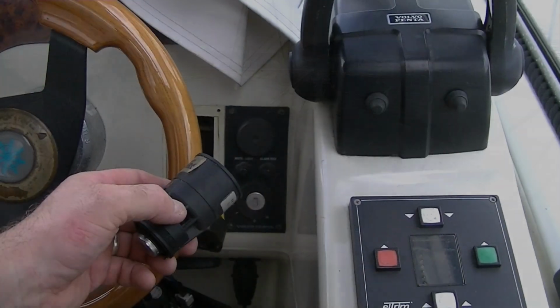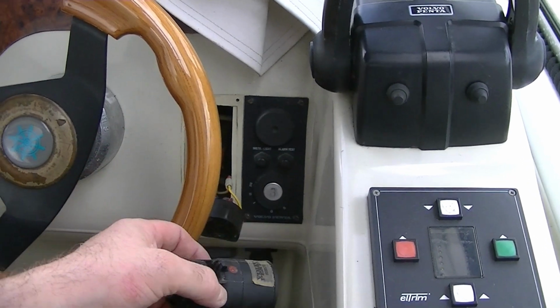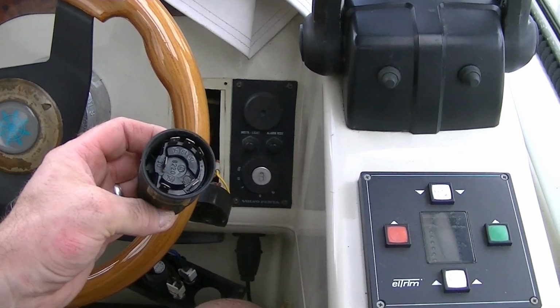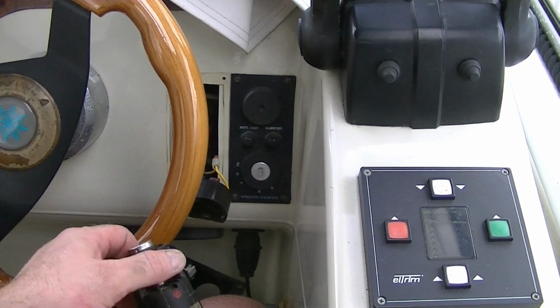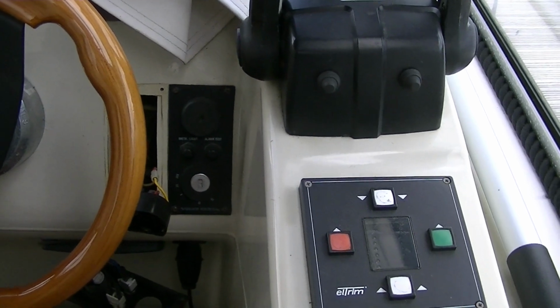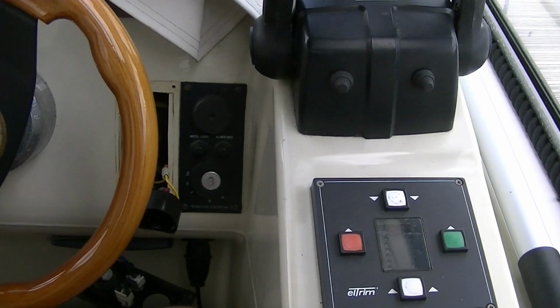So I've got a problem trying to turn the port side engine over. It clicks on the starter motor, but I've tested the starter motor and I know that that's good. So I've taken the ignition barrel out and I'm going to clean up the contacts on that. If that doesn't work and it's still clicking and not making a contact when I wobble the key, I'm going to swap it over with the starboard side ignition barrel, and if that corrects the problem, then I know I've got to source a new ignition barrel. If not, I'm going to start looking at the relays.